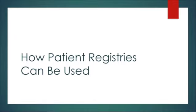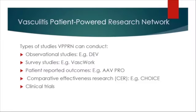So here are some of the different types of studies that we can do. The first would be what we call observational studies. So here there's no treatment or anything being done. All we're doing is collecting data with standard forms and questionnaires that people fill about their symptoms, diagnosis, medications, etc. And we're just watching over time, and we can get a lot of information from just these observational studies.